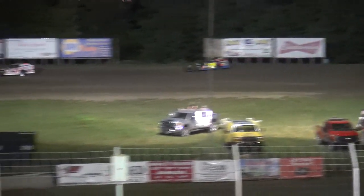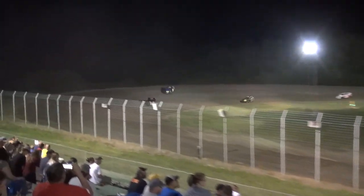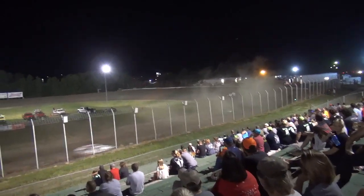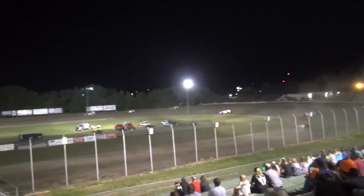With turns number 3 and 4, he's going to go through some agricultural driving down the front straightaway, back out onto the track. Now he's back out on the track. We stay green flag racing. It's Clancy, Sanders, Bailey, Turner, and Spriggs, your top 5, with Dotson and Masoner rounding out your field.